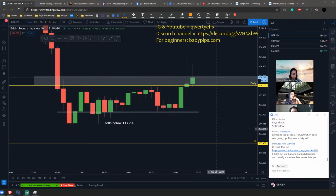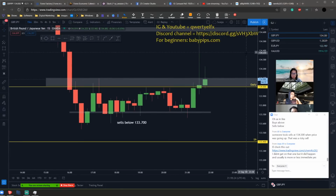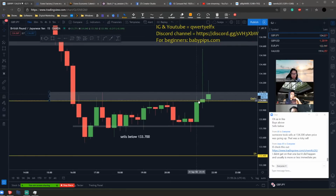Yeah, I would expect it to be immediate because, from my understanding of candles at least, this is a bullish push up, right? So the buyer should want to try again. They should want to try on the immediate next candle and not over a stretch of a few hours.